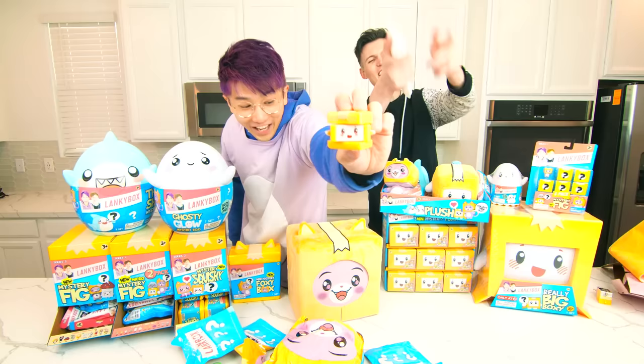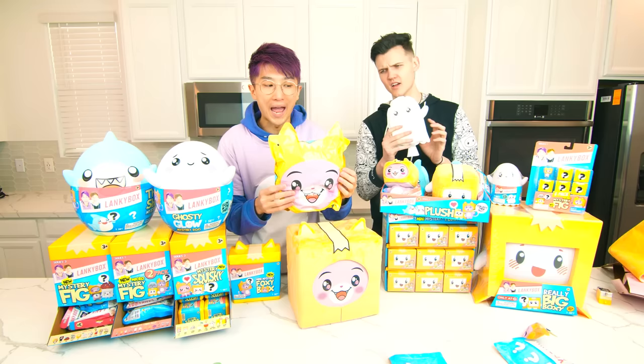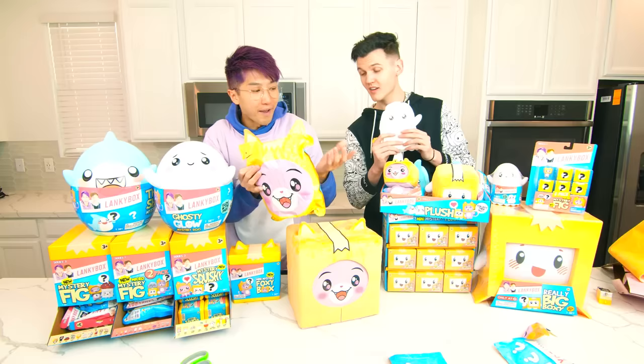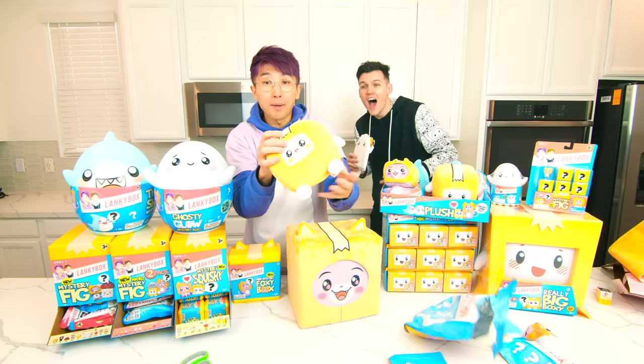Guys, and now we've gotten to the mystery plushie. Who's in here? We don't actually know. We gotta find out, guys. Okay. Let's open it. Remember, guys, keep watching. We're still gonna open really big Boxy at the end. He's huge. Guys, there's so much stuff. We haven't even started. Let's go. Well, no way. I got Thick Boxy. Big Boxy! This is so awesome, guys.